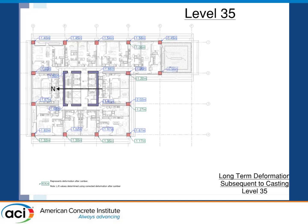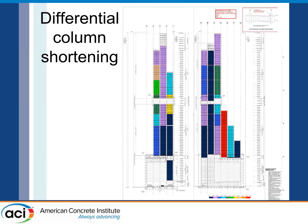This diagram is showing the long-term deformation of the columns subsequent to casting at level 35. It's saying this column here is anticipated to move 1.95 inches. This one is anticipated to move 0.56 inches. With the cambering, we were building this one up 3/4, and we were able to get this difference down to 3/4 of an inch, which is quite good.